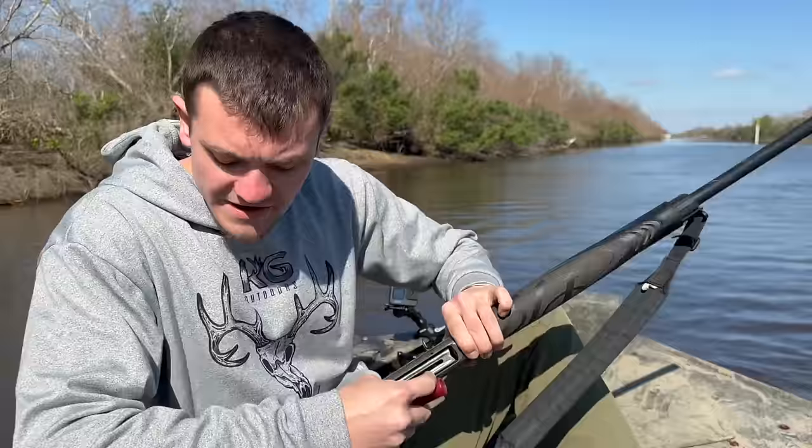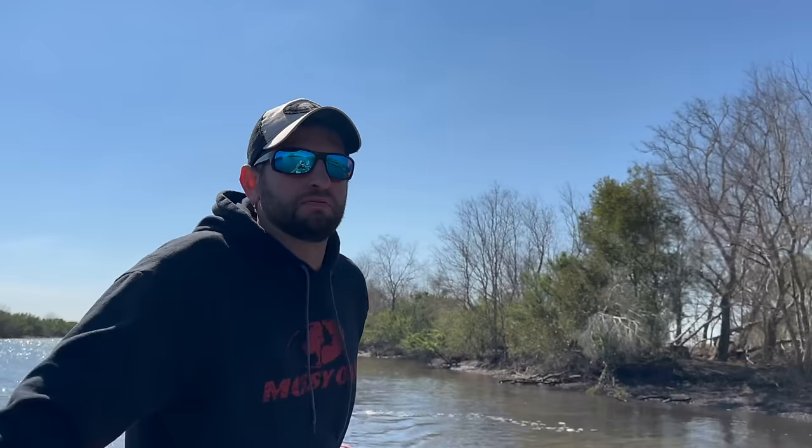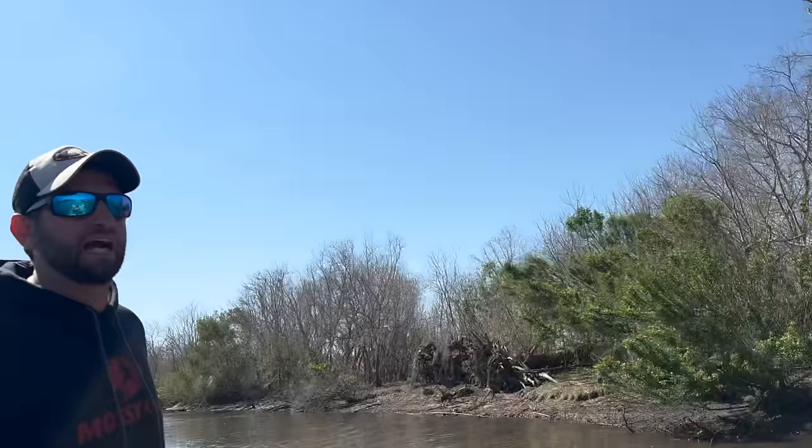Now that we've domed a few right here pretty good, what is your shotgun shell of choice? Number two steel shot. You gotta figure we're still in an area with lots and lots of waterfowl. Louisiana's like the end of the Mississippi Flyway, so shooting that non-toxic steel shot is still a good thing to do.